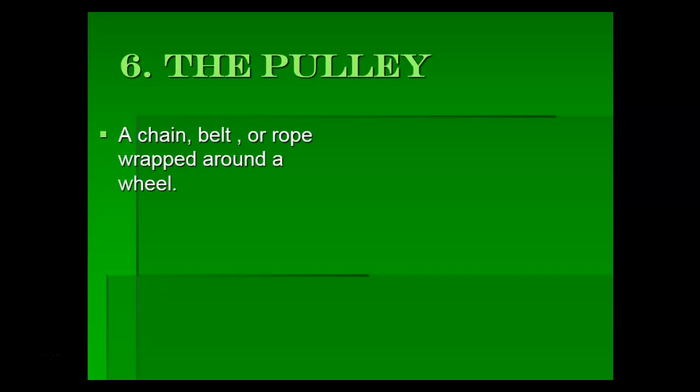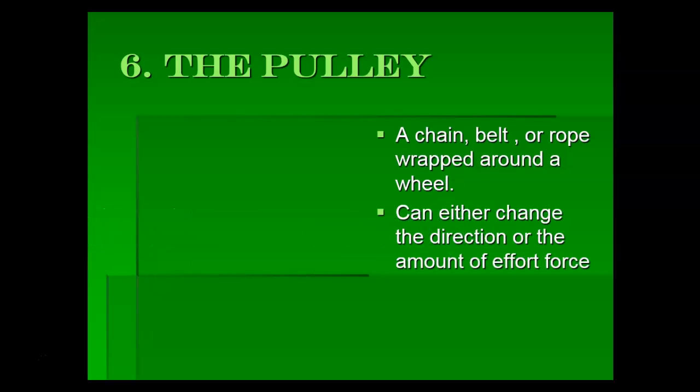Pulleys. So this is important too. This is on the MSSC test. So pulleys, these are what we wrap chains around. Well, technically a chain would be a sprocket. Belts, ropes wrapped around a wheel, right? Either can change the direction of the amount of force. Also, we have flagpoles, blinds, right? Curtains.